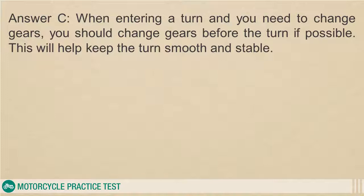Answer B. In order for a passenger to ride your motorcycle, he or she must have their own footrests, seat, and helmet.